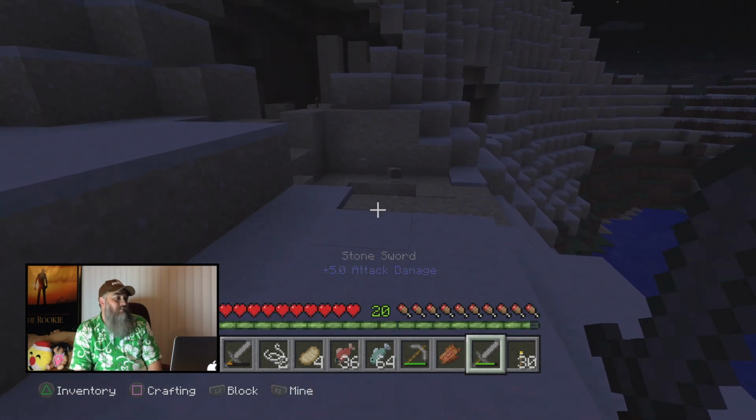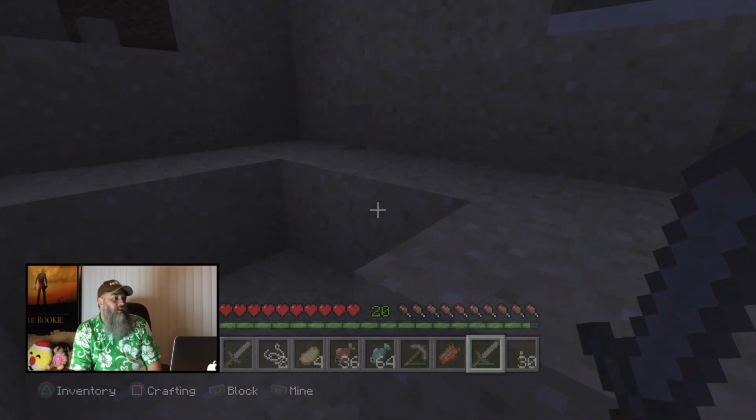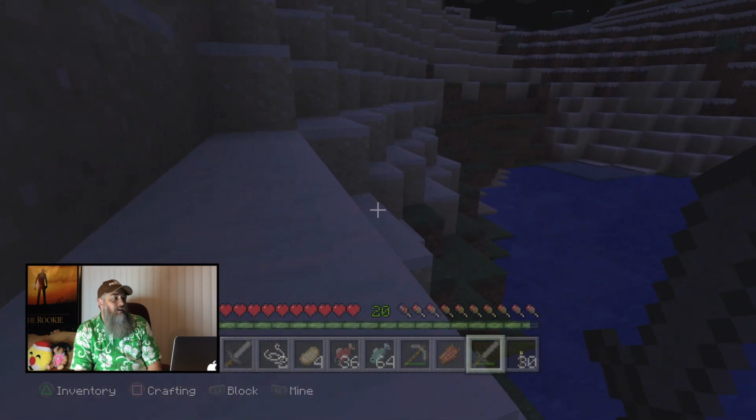Okay, so... With like 3 feet. Something blew up here. Yeah, it was a creeper. I can use those sand blocks maybe for later. Oh okay. Keep going.